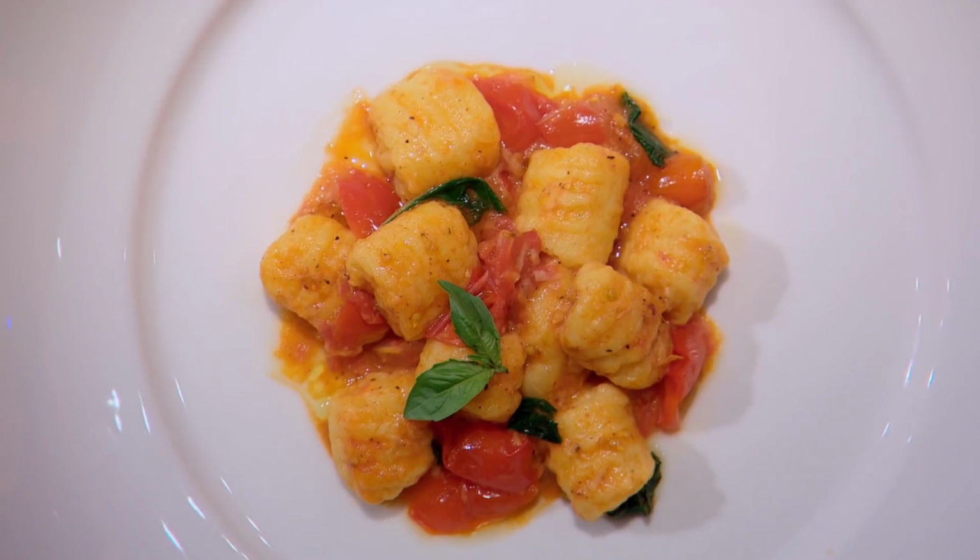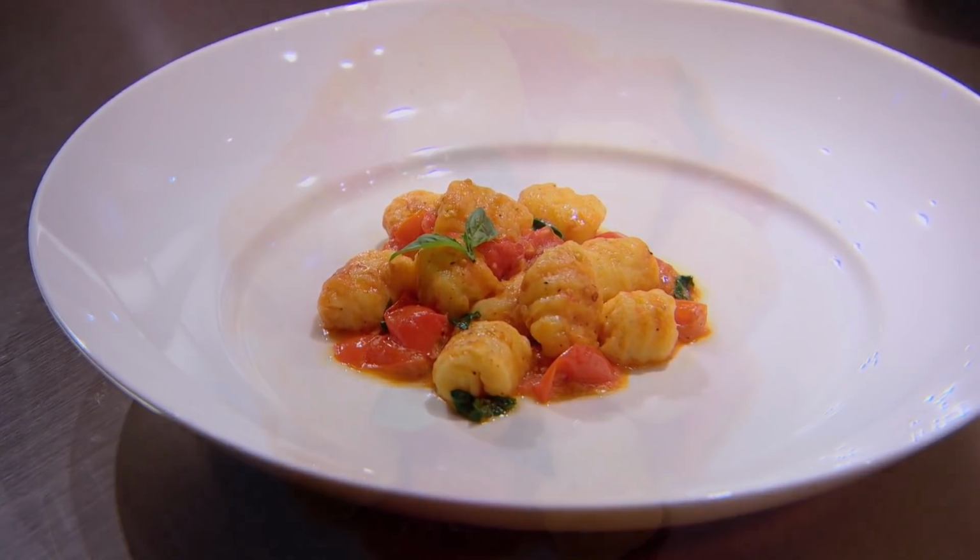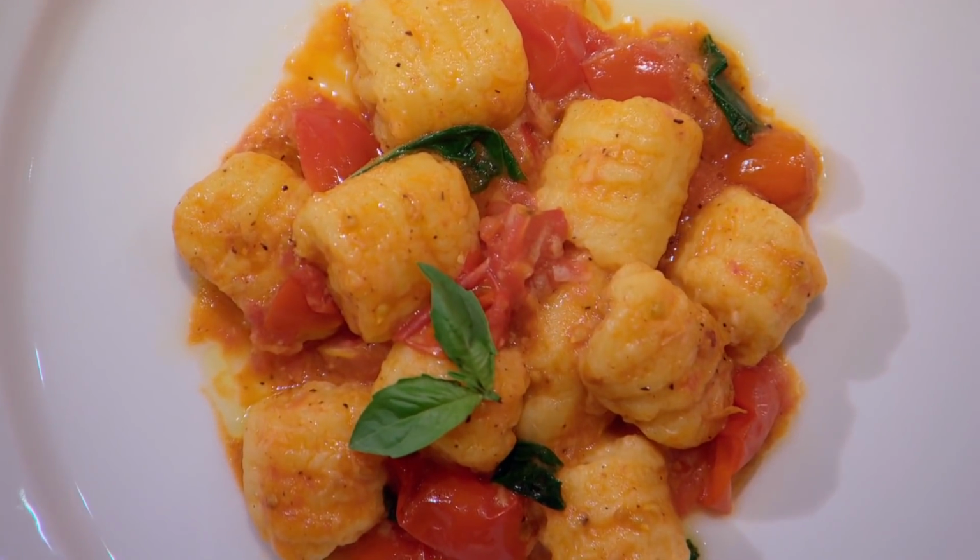We also want to see what is going on here. Gnudi. Gnudi is a lot like gnocchi. It's also a dumpling, but it's made with ricotta cheese instead of potato. They don't call them a pressure test for nothing. You'll just have 1 hour.